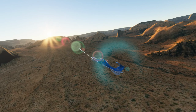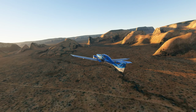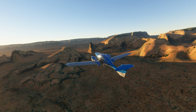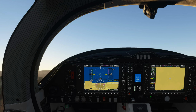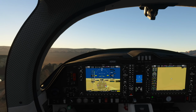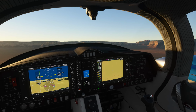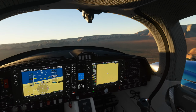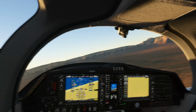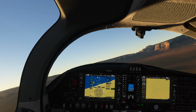Be any one of these rocks, though, as they aren't detailed, so I don't know. I'm going to do a loop around the monument. I'm going to head to Mexican Hat.